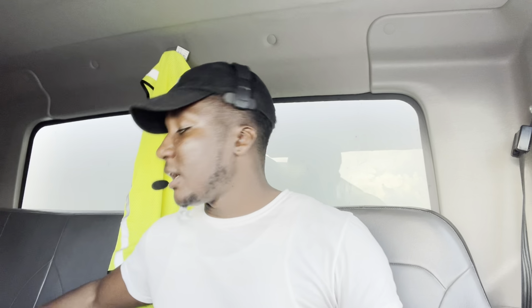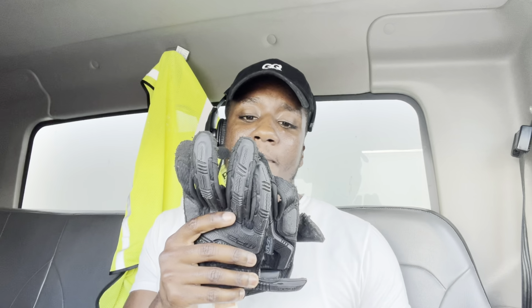Next thing you need in your truck at all times is a pair of gloves. Make sure you've got a pair of gloves in your truck. You're going to be using your gloves mainly when you're fueling or when you're loading or unloading your truck, because things get pretty dirty out here. One time I made a mistake. I had gloves in my truck, but I didn't wear them when I was fueling. I went to grab a diesel pump, and somebody had diesel all over the pump. So when I went to grab it, now I had diesel all over my hand. So make sure you have a pair of gloves in your truck.